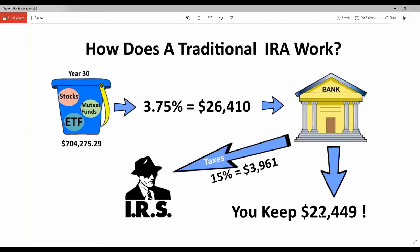Now, this is a pretty good way to save for retirement. You put in $6,000 a year while you were working, sorry, I made a mistake there, and now that you're retired, you get to keep $22,449 a year when you take withdrawals out of there because of the tax deferred growth that you got inside of the account. So it's a pretty good deal.